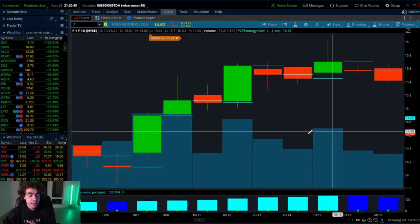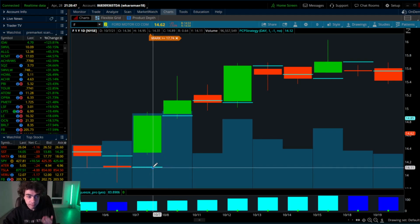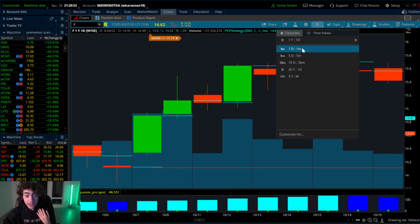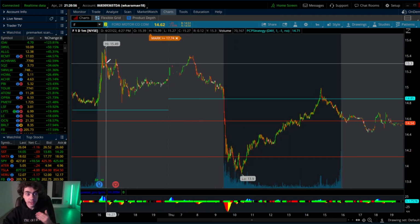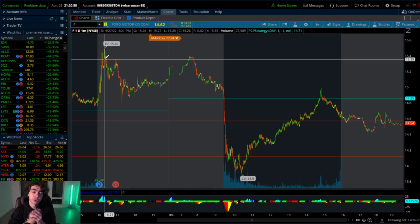So I was using the gap fill strategy. I was playing for this gap to fill below at 1412. And the way I was able to determine that that gap was going to fill was by studying the extended hours. So see how I'm trading the daily chart, see how I'm studying the extended hours trading.